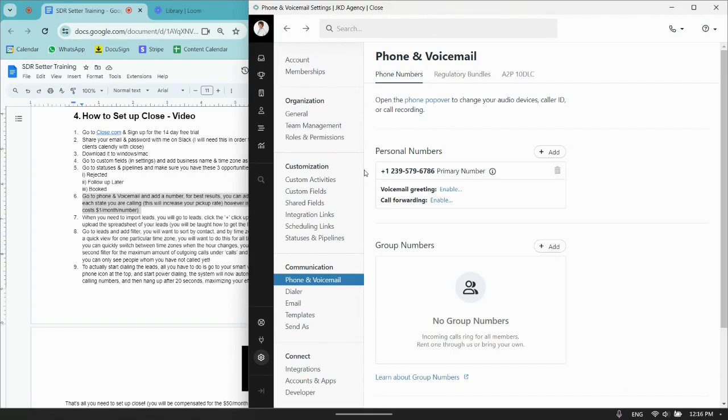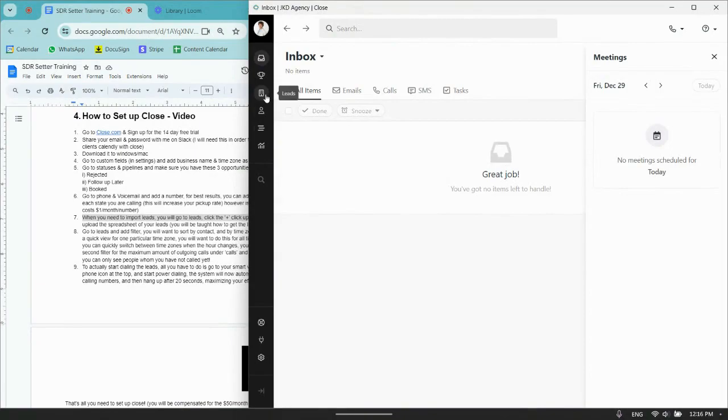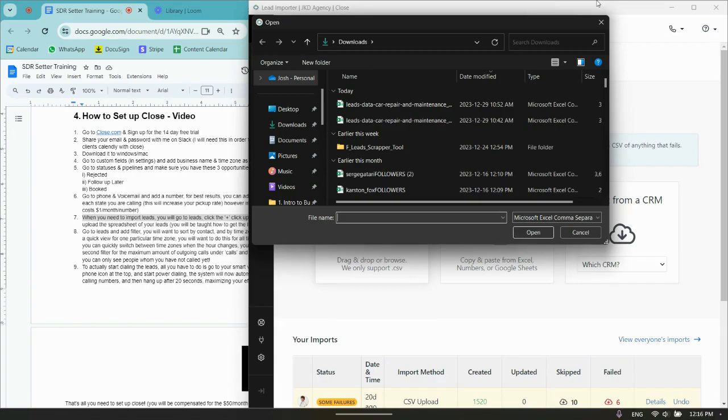Okay, so when you need to import leads, now we go to settings here. You're going to go to leads, which is here, and you're going to click this plus. Now, you don't want to add them individually because it would take you 5 years to do that. You're going to import as a CSV. And then you're going to go to the spreadsheet of the cold calling leads that you should have downloaded, that I'll give you.